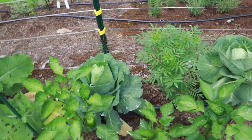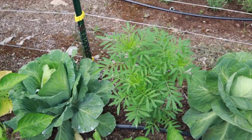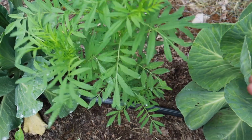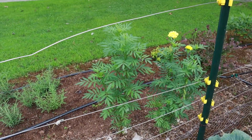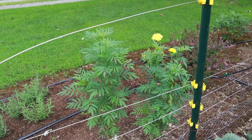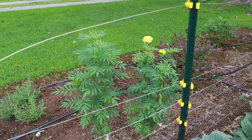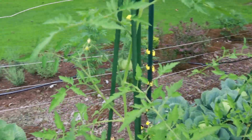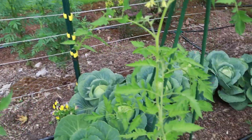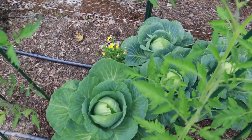My giant marigolds are taking their time, but coming along nicely. I've got a couple of those plants just outside the garden that are starting to bloom, and they'll get about 4 feet tall. They're pretty spectacular. This is another Cordoba paste tomato, a cipolla, and then some more beautiful cabbage.